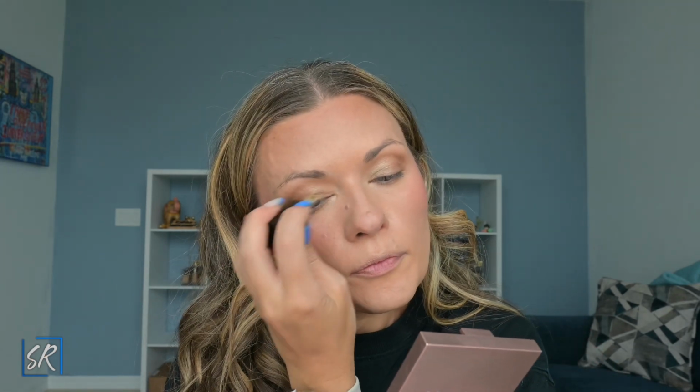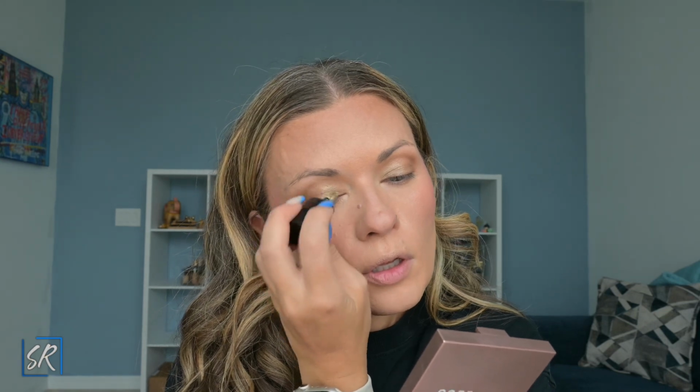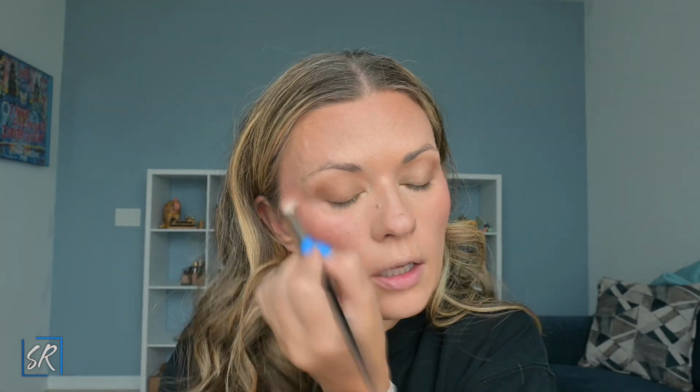Okay. I'm a lefty, guys, and sometimes it gets tough to use my right hand, but we manage. Okay, just a little blendy blend. I hope that looks good.